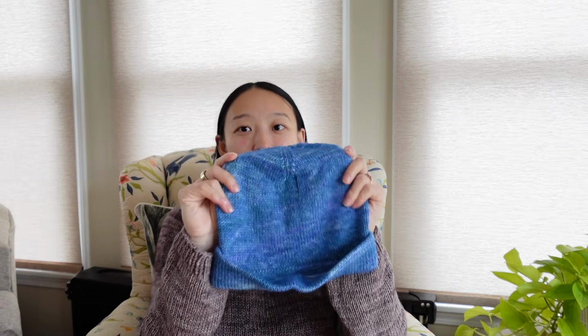My last completed object is my Oslo hat by Petite Knit. I knit this in the medium, which translates to her adult size. So she goes from extra small. Now she actually just updated the pattern, which I am really happy about, because this used to only have 4 sizes, which is kind of strange because it's such a popular pattern. So I am glad that she ended up updating it. So now it has, I think, like 8 sizes. But I knit the medium size, which is the adult women's size from the old version.